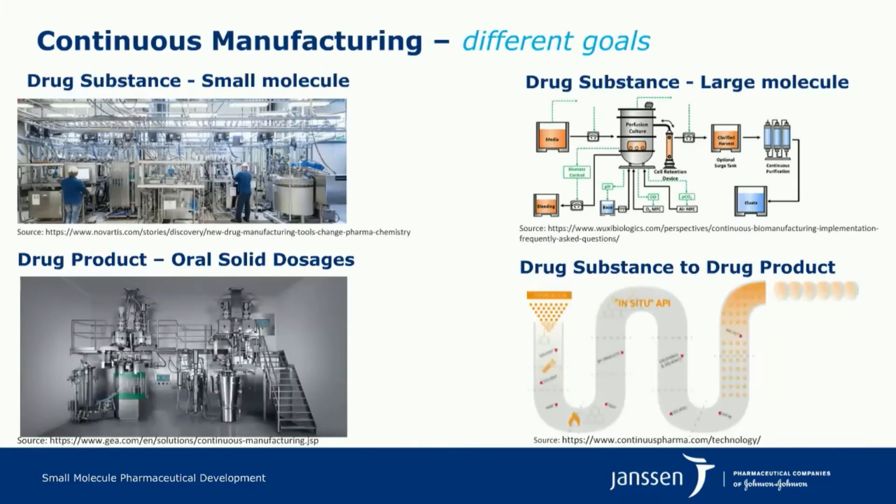So first of all, what is continuous? Well, continuous manufacturing can actually be different things. We have primary continuous, focusing on drug substance, and here we could further differentiate between small molecules and large molecules. We hear more and more these days talk about continuous bioprocessing, which is gaining a lot of momentum in the industry. And then we have secondary continuous or drug product continuous manufacturing, today mainly focusing on small molecules and oral solid dosages. And that's also the main focus for us at Janssen and the main focus of the discussion today.